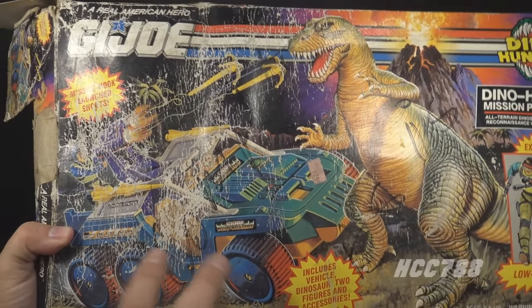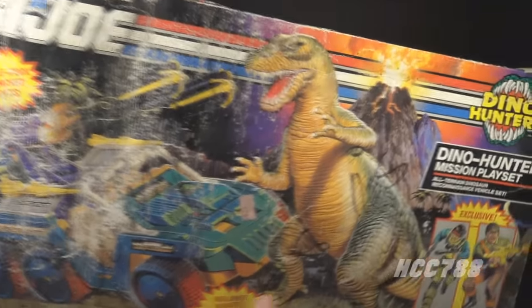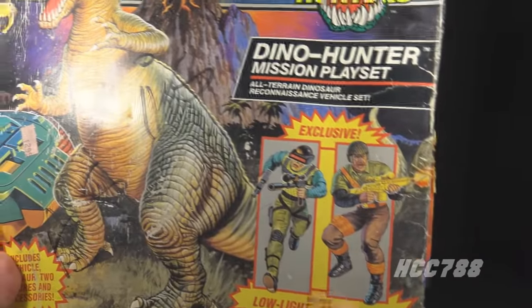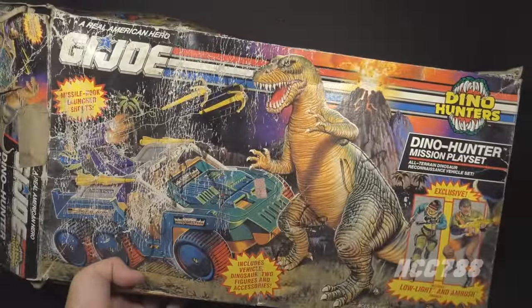Even the vehicle art does not look like just a color swap of the box art for the Desert Fox. It looks like they actually put some effort into getting new artwork for this set. There's even some new character art for Low Light and Ambush. It looks to me like the box is the only true unique piece in this set.